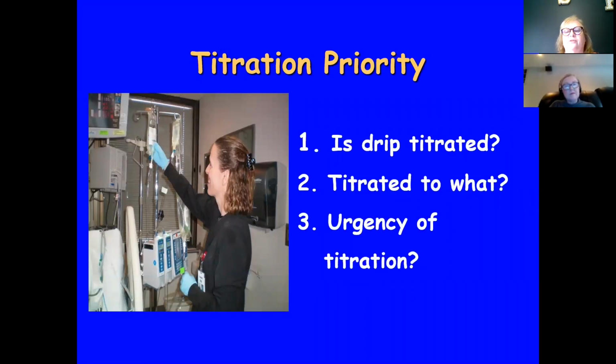Titration priority. First of all, is the drip to be titrated? Second, is it titrated to what? Remember, we just talked about that. Are we titrating it to blood glucose? Are we titrating it to blood pressure? What are we titrating it to? And how urgent is this? How critical is that titration?